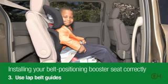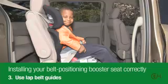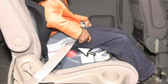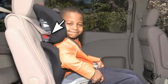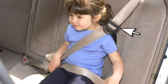Lap belt guides are cut-out grooves on the sides of the booster that help make sure the lap portion of the seat belt lies below the hips and touches the thighs. Use shoulder belt guides only if needed. A shoulder belt positioner on the side of the high back booster may be needed to guide the shoulder belt across the center of the chest. Check your booster seat manual to see how to thread the shoulder belt through the positioners, taking care not to pull the belt off the shoulder. Some backless seats come with a strap to help position the shoulder belt correctly. Depending upon your child's size, you may not need to use the positioners for a good fit.